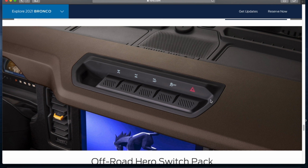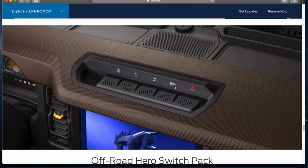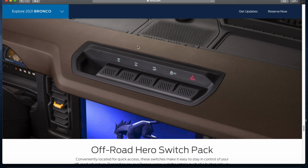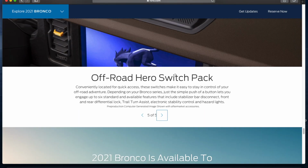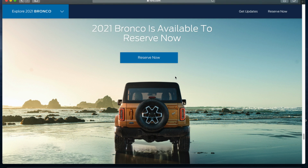So you got, of course, the hazard button, the traction control, you got front locker, rear locker, and sway bar disconnect, or the stabilizer bar disconnect, which I think is a really cool option for these new Broncos since they're trying to compete with the Jeeps.